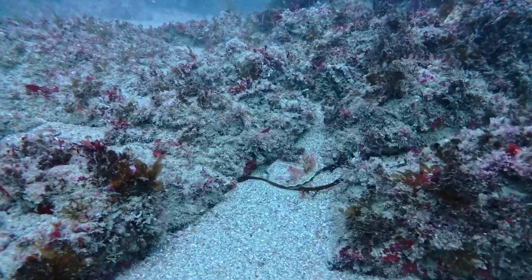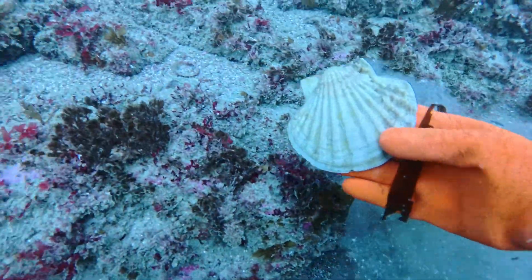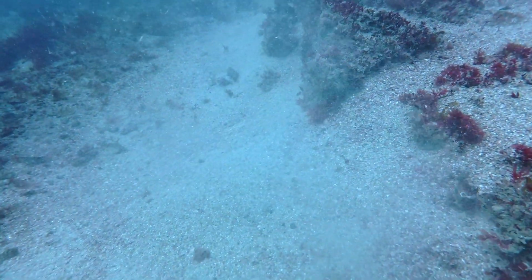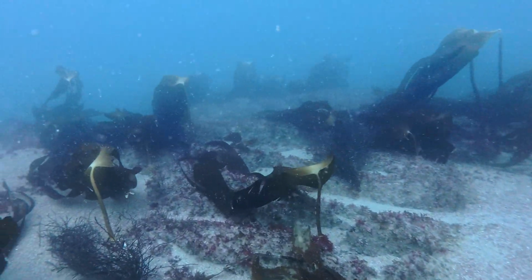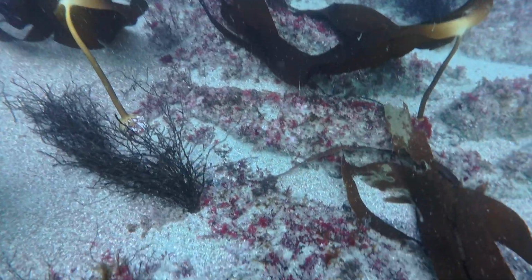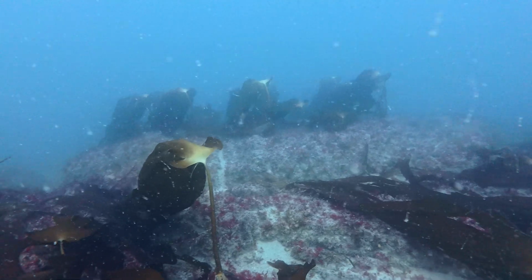There's a scallop here that's managed to swim himself up into this little crack. Quite normal to see this. Swim in there, they obviously can't turn around and come back out. I really like this seabed around here. Something nice about it. It's nice and light.